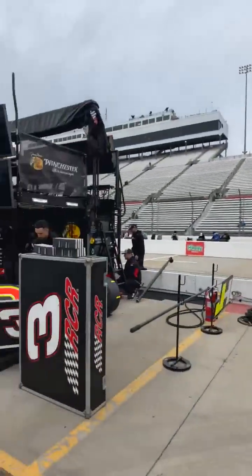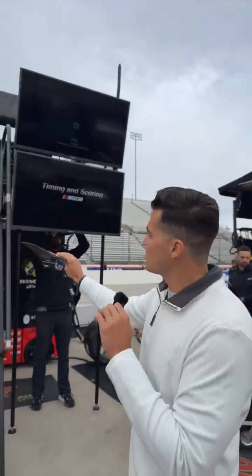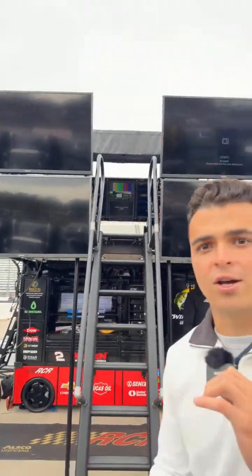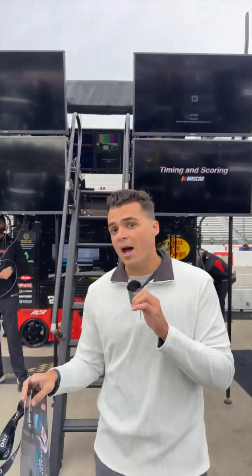Number 3 machine, Austin Dillon. His team is getting ready. They're up and down the grid, everyone in preparations. This is a pit box. It's got timing and scoring so the crew chiefs can analyze data. They can work on strategy, check tire wear, and review pit stops to see if they can make up a half a second.